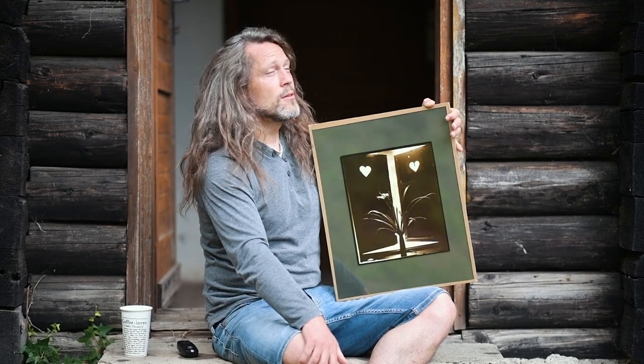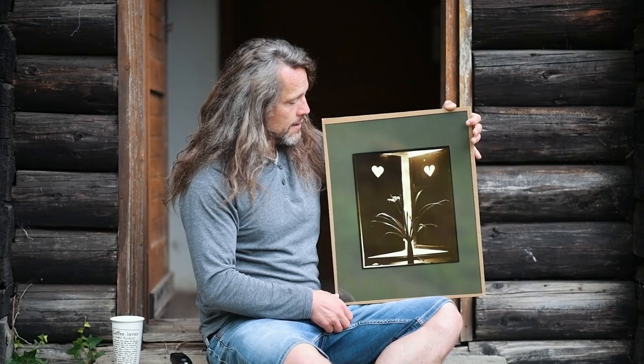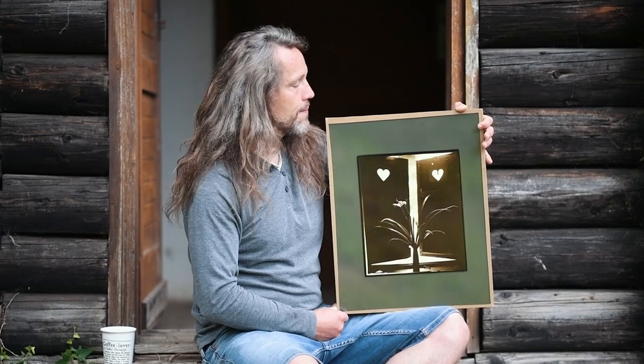I must say, you know, this cabin feels really like home. And I hope you like this image. I love it. Eventually, the book will come out with these images, of course.